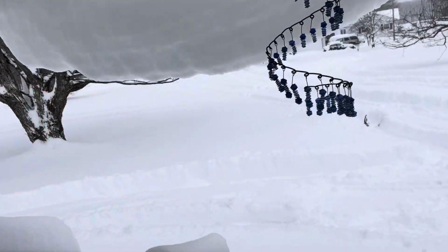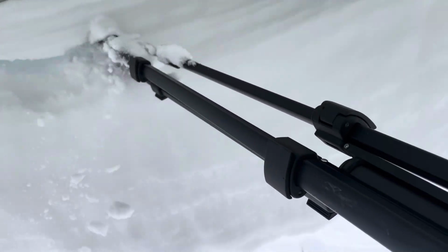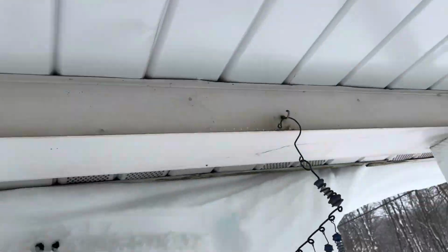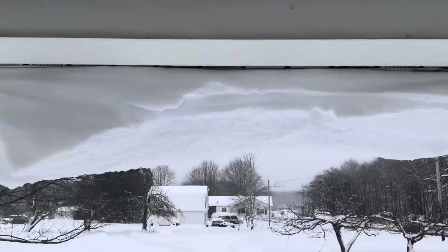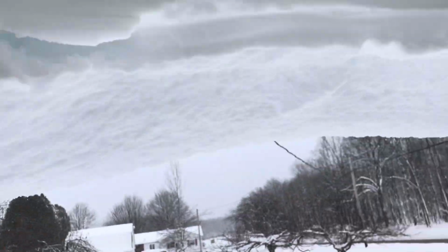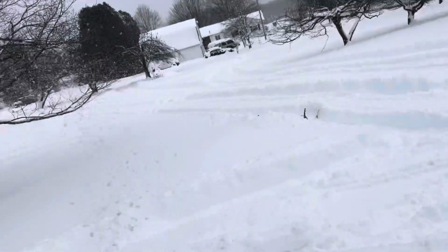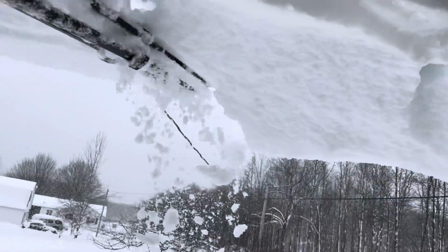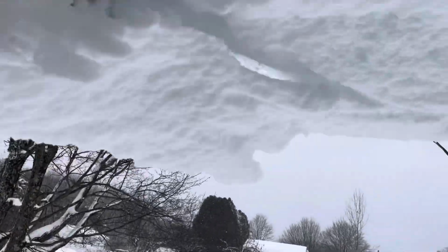All right guys, we got a little snow booger here. Let's take it out with the tripod. Oh! Oh! Ah, I can see again. Dang, that's like a foot out there. That is nuts. Crazy.